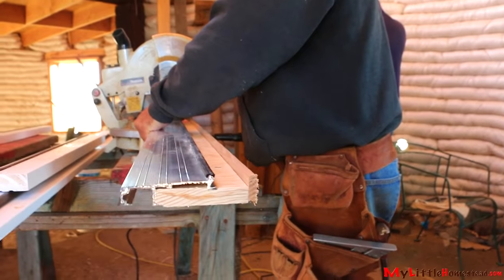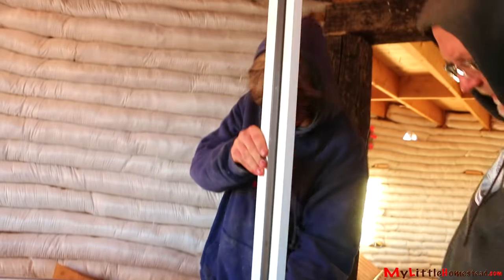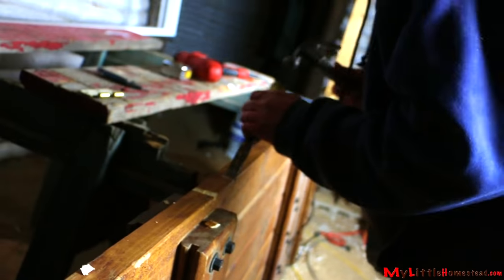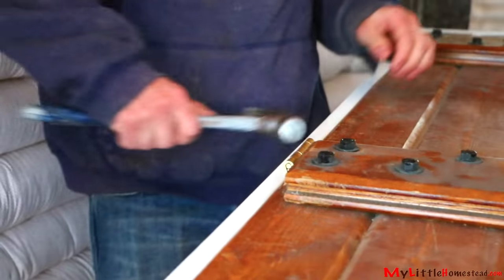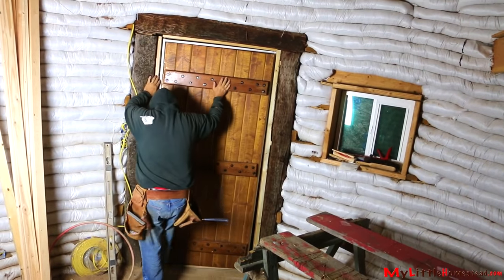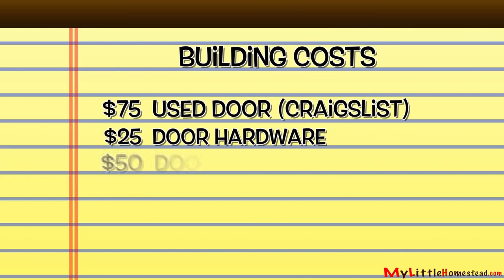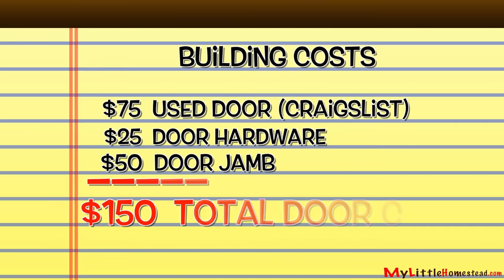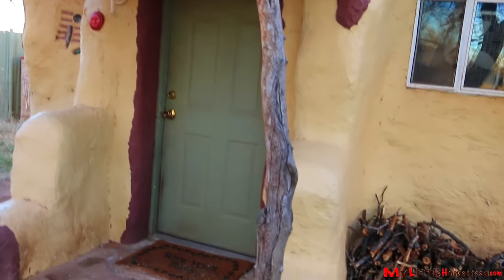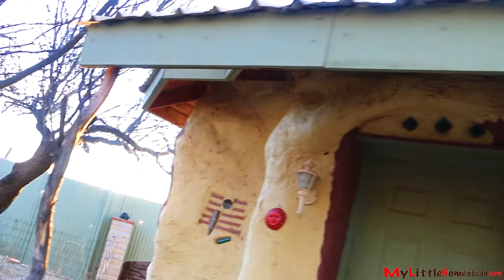That's a lot. I had to build a frame for it. Then assemble the door to the frame, which means cutting in the joints for the hinges. I do some dado cuts and chiseling, and then set the door inside there. With the cost of the door at $75, plus the hardware at $25, and the door jamb at $50, our total is $150.